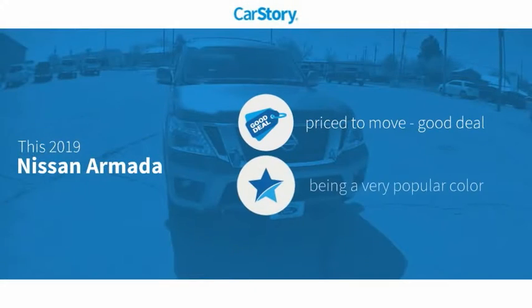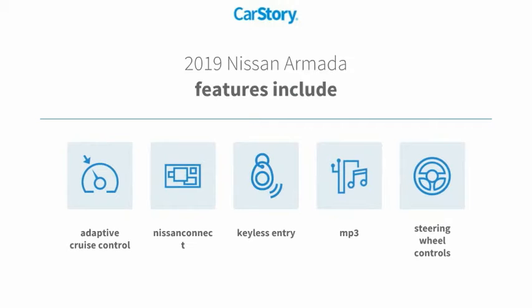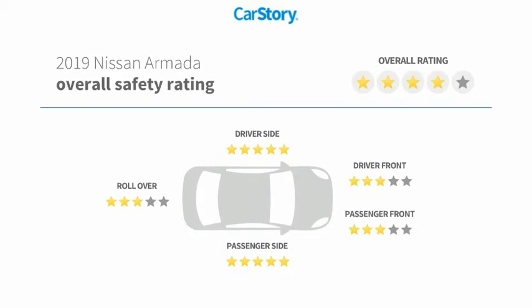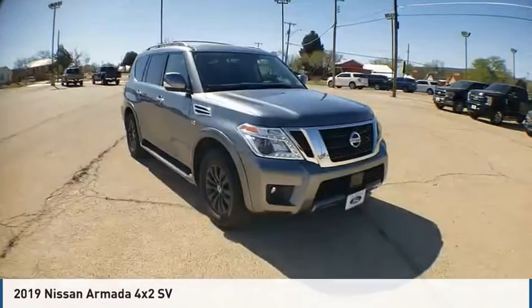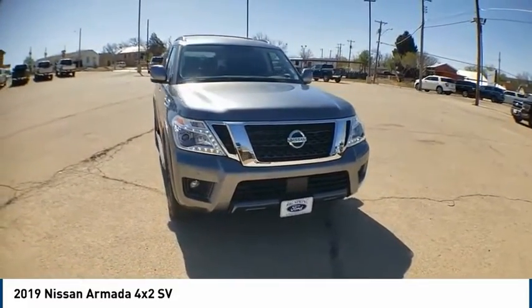Car Story research indicates this vehicle as being priced below the average market price. Features also include keyless entry, steering wheel controls, adaptive cruise control, MP3. With these ratings, make a great choice today with the 2019 Armada.